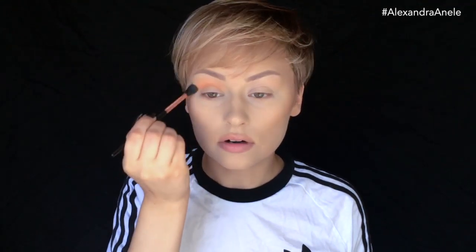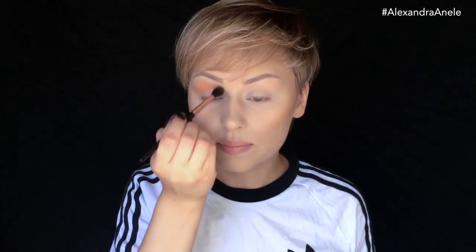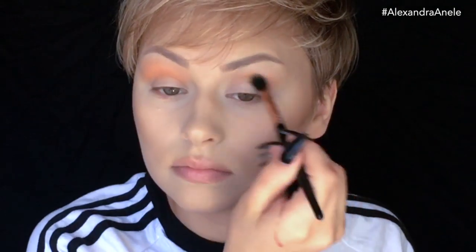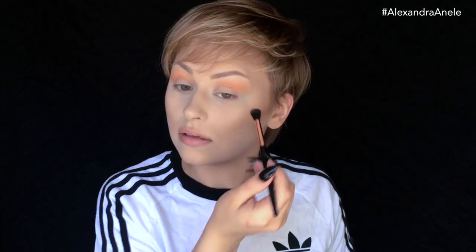The Melt shadows are amazing, honestly. So I'm gonna blow this color out a lot because I wanna go in with all of the colors and I wanna make sure that this doesn't get lost, you know what I mean? So I'm gonna blow it out so that I have enough room to blend into the other colors without losing this one. This brush is really nice, super fluffy and soft. Actually, I love all of these brushes by Makeup Weapons. They're amazing.